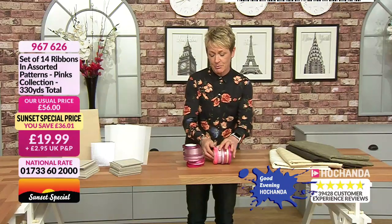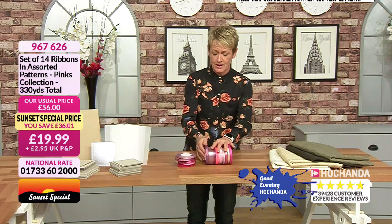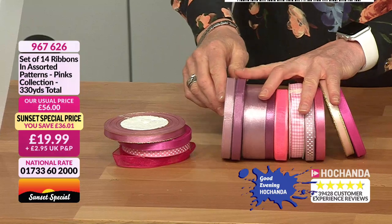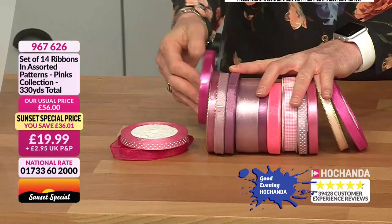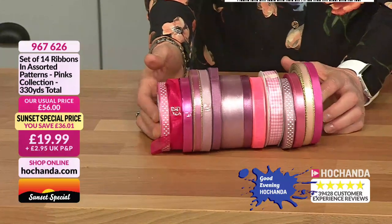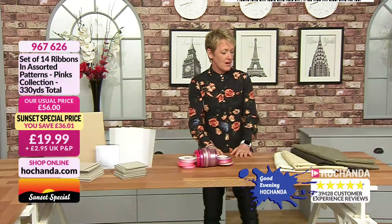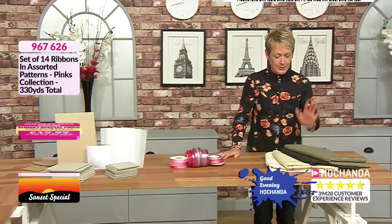Perfect. I was just thinking about my neighbour's new addition. She's beautiful. Little girl, and every single shade of pink would be perfect for her collar. She's a little chihuahua. Beautiful, beautiful. Right, so there's all your ribbons. Her name's Penelope, by the way.